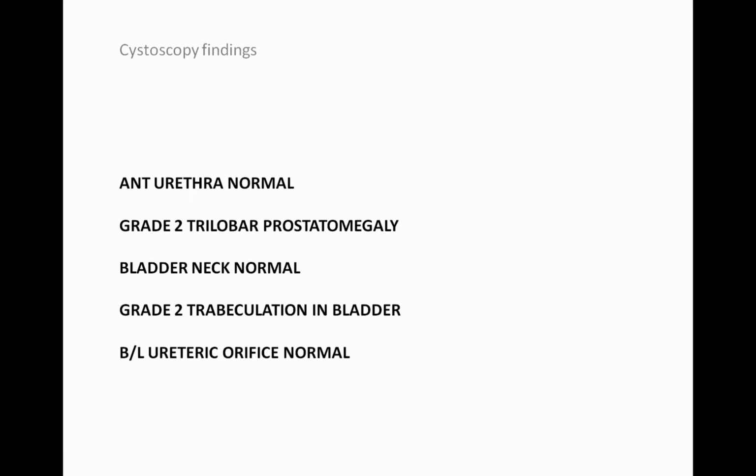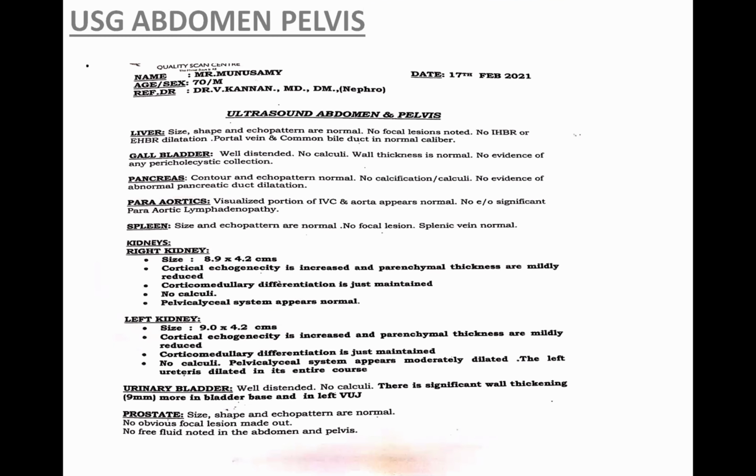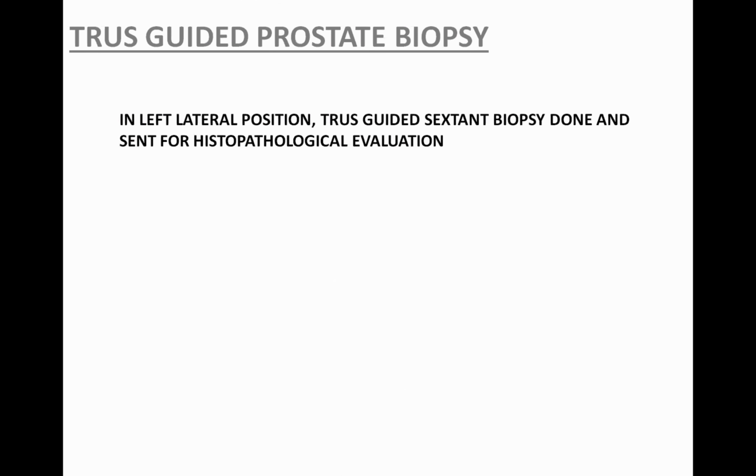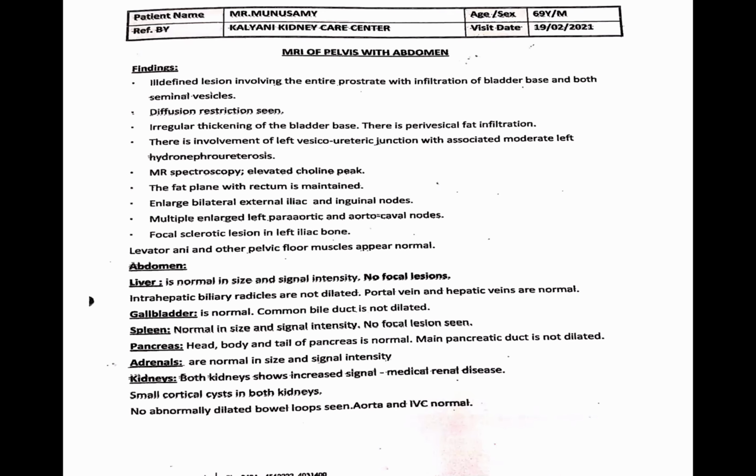So anyway, now that you want to do an MRI, have they done an MRI, Shubham? Yes, sir, MRI was done, sir. Liver is ultrasound. No, last MRI? Last biopsy was, sir? MRI. Yes, sir. MRI is done. Yeah, read that out.